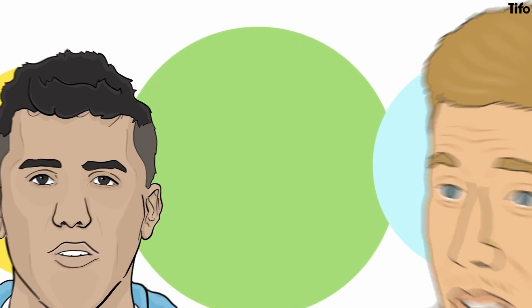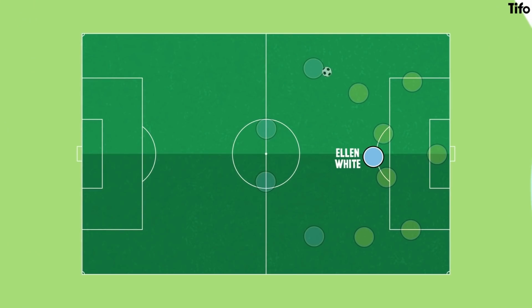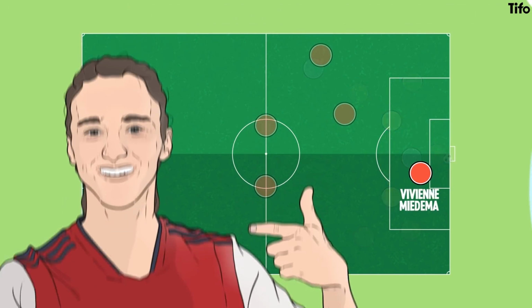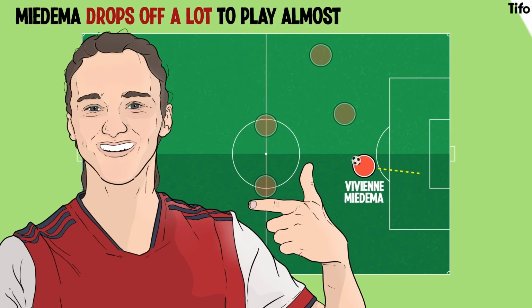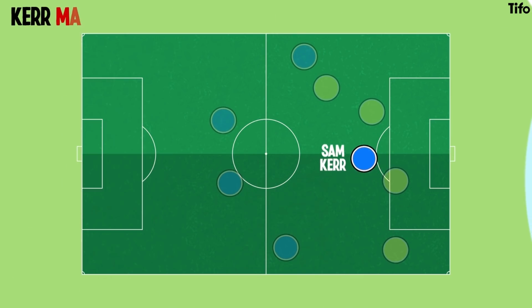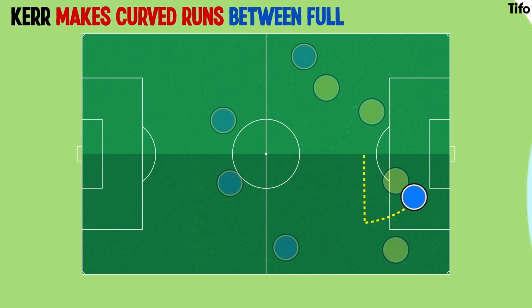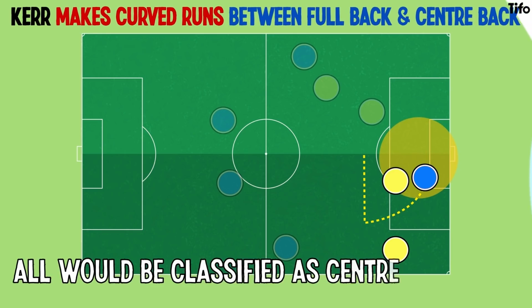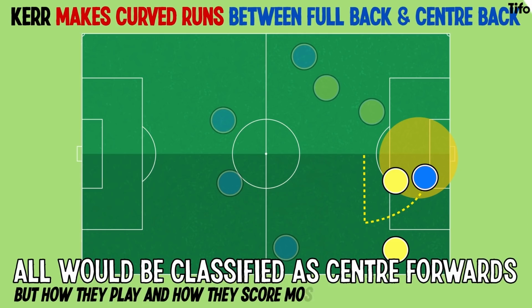And up front too, strikers have different roles as well. Ellen White tends to play on the shoulder of the centre-backs, using her strength and movement to find space in crowded areas to score predatory goals in the box as her team's focal point. Vivian Miedema can do this, but also drops off a lot to play almost as a second striker, stroking through balls along the ground for others to run onto. And Sam Kerr likes to pull into wide areas or make curve runs through the space between the fullback and centre-back, exploiting the space in behind with her pace and anticipation. Again, all would be classified as centre forwards, but how they play and how they score most of their goals varies widely.